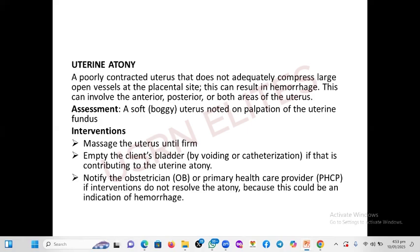And so that is why you need uterine contractions during the postpartum period after the placenta has been delivered, so that it will help compress the blood vessels at the placenta site to help with occlusion of the vessel, to stop bleeding or to prevent hemorrhage.